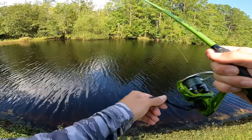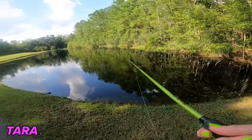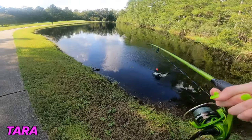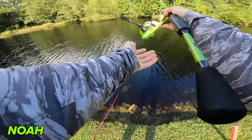Oh, I feel that. That bait's just that big. No way, right away. Is it on there? Yep. See, I was too close. I should have brought it further in. Yeah, buddy. Oh my gosh, it's huge.